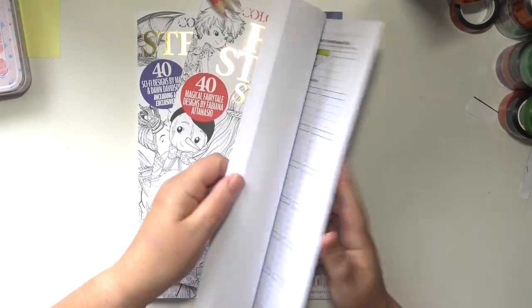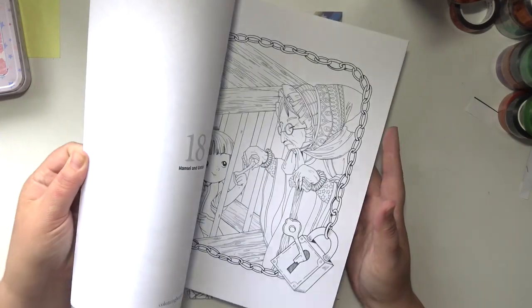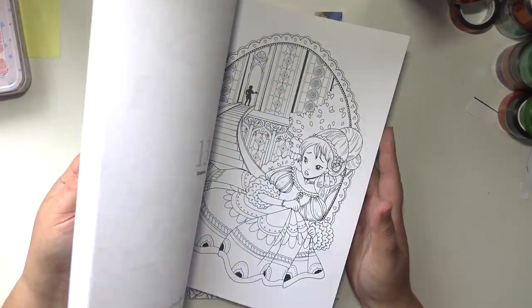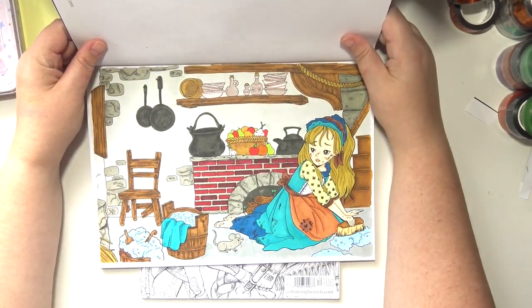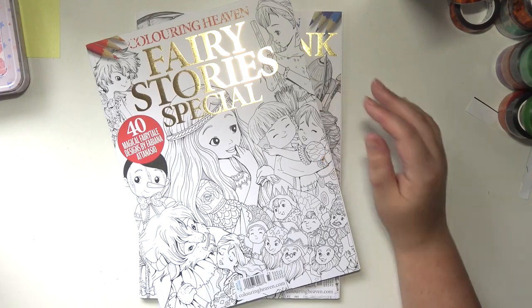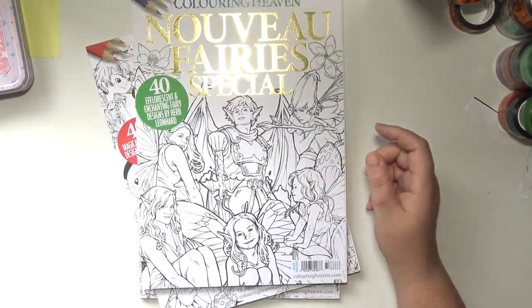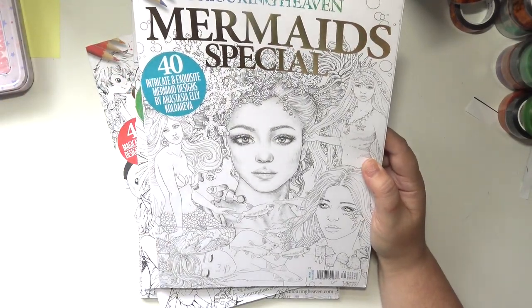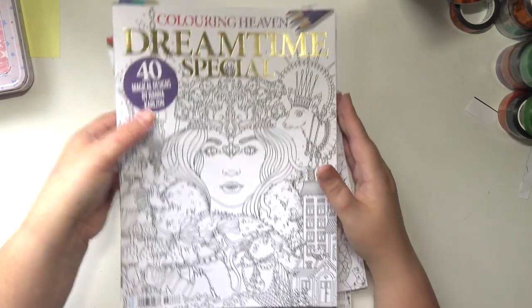Fairy Stories Special. I have colored a page in here, which was a buddy color. If I can find it. There it is. Nouveau Fairies Special. Mermaids Special. And Dreamtime Special.